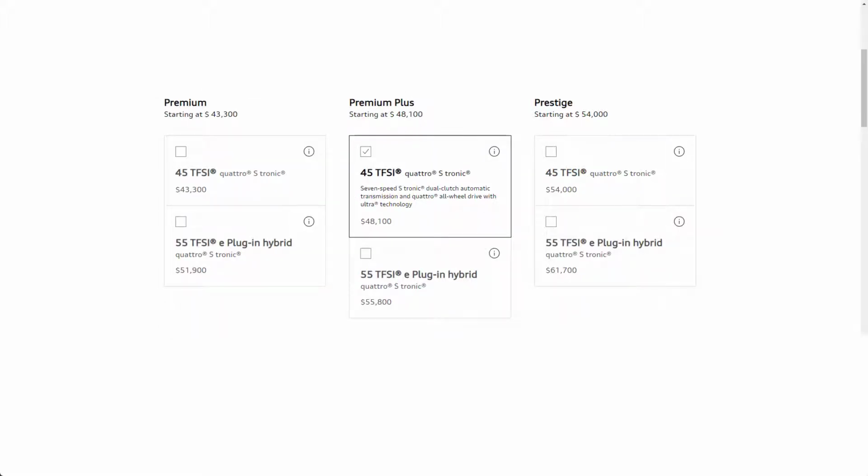While we're going to build, price, and option a Prestige on the channel today, I think that the mid-tier Premium Plus trim gets my recommendation in the Q5 lineup if you're looking to save a couple of dollars for its more substantial features list at a reduced price. It not only includes the convenience package, which is optional on the Premium, but it also adds some additional tech and driver safety aids that I think you'll want to have in any luxury SUV.